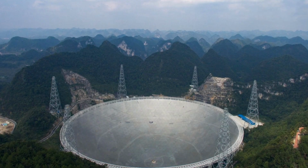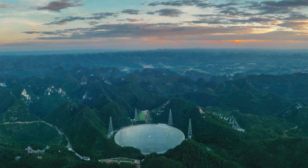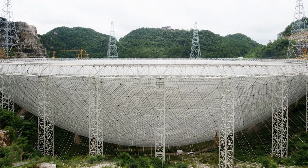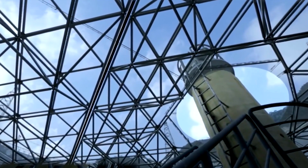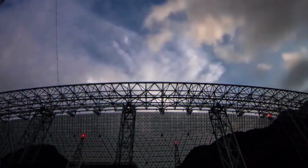Number 5. FAST. FAST, which stands for the 500-meter aperture spherical radio telescope, is currently the largest telescope in the world. It was built in a natural depression in the landscape and opened in 2016. It is the central feature of China's Pingtang Astronomy Town, which along with conducting scientific experiments, also seeks to entice tourists wanting to see the massive machine for themselves.